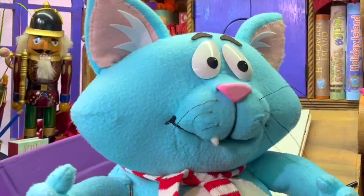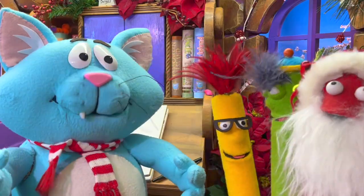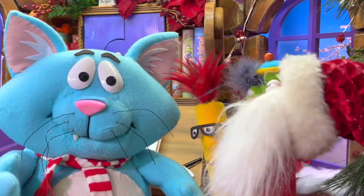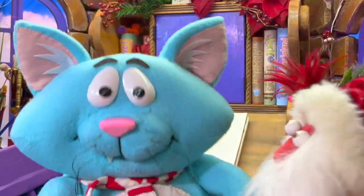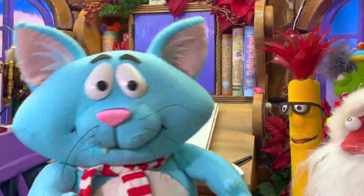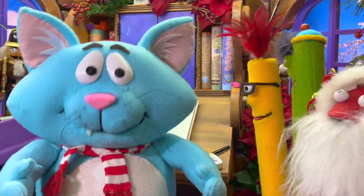What would you pencils like for Christmas? I'd like a new sharpener. I would love a new sketchbook. Why, those are all fun and neat ideas. Why, I once asked for a hippopotamus for Christmas. I sure love all the animals at the zoo, and hippopotamuses were one of my favorite.